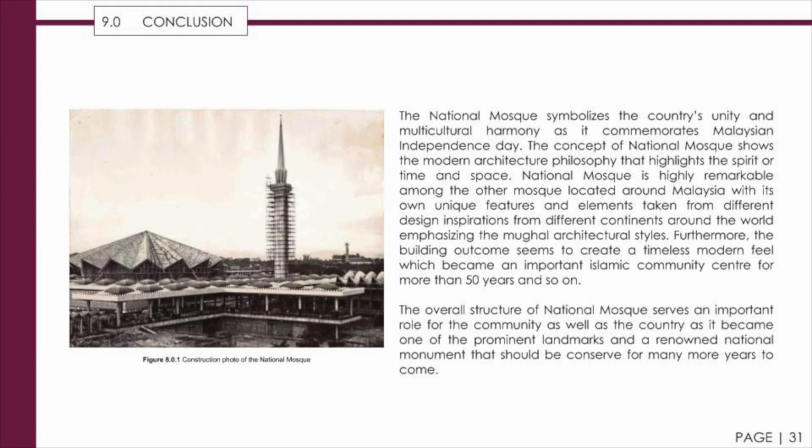In conclusion, the National Mosque symbolizes the country's unity and multicultural harmony as it commemorates Malaysian Independence Day. The concept of National Mosque shows the modern architecture philosophy that highlights the spirit of time and space. National Mosque is highly remarkable among the other mosques located around Malaysia, with its own unique features and elements taken from different design inspirations from different continents around the world, emphasizing the Mughal architectural styles.